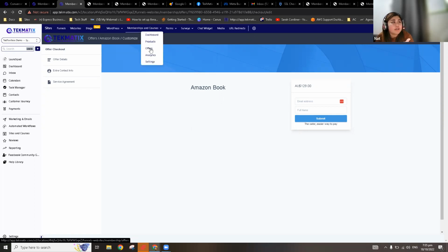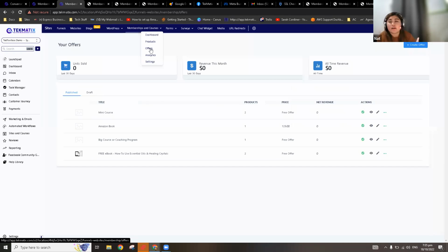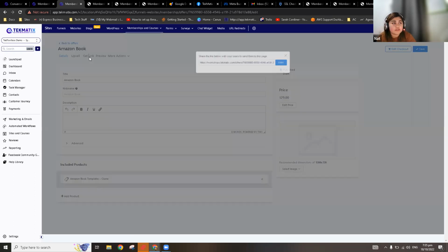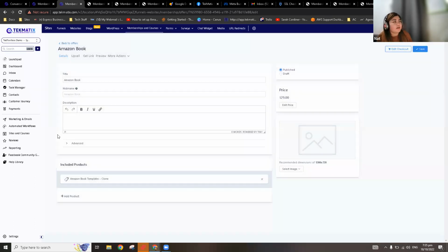So yeah, so basically this is one of the checkout processes that you can use. Just go to offer, create an offer, link it to your products, and just get link, and you have your checkout for that specific course and product. So just get link and copy this one. So this is basically your checkout. And after that, for the fancier side of checkouts, we can actually create it as a sales page or a landing page inside your funnel builder.